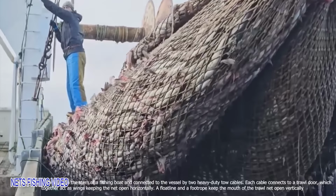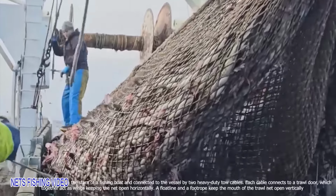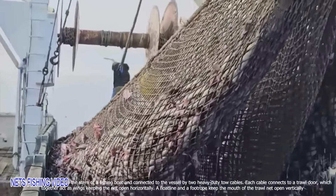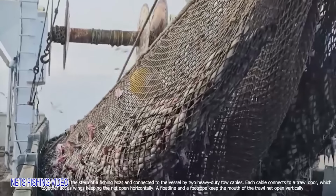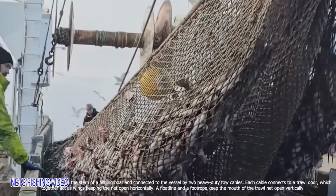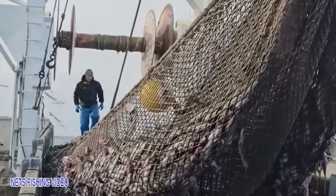The net is set off a drum on the stern of a fishing boat and connected to the vessel by two heavy-duty tow cables. Each cable connects to a trawl door, which together act as wings keeping the net open horizontally. A float line and a foot rope keep the mouth of the trawl net open vertically.